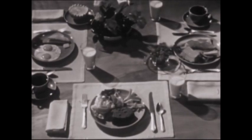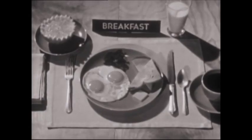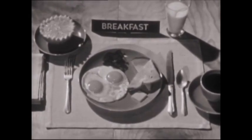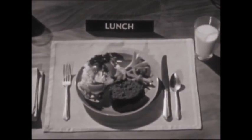Here's what's on the menu for another day. 1,400 calories. Nutritious food served in appetizing array. There's a new menu for each day of the week, and the menus can be changed for pleasing variety.